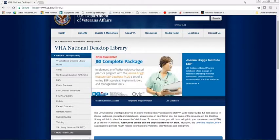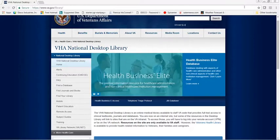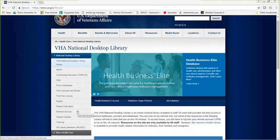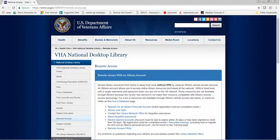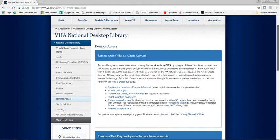The information on signing up for a remote account is available on the National Desktop Library. If you look at your screen in the left-hand column, there is a tab that says Remote Access. You click on that, and there's a registration link. You do have to be on-site at the VA to register. That authenticates you as a VA employee and gives you the right to access all of these resources.